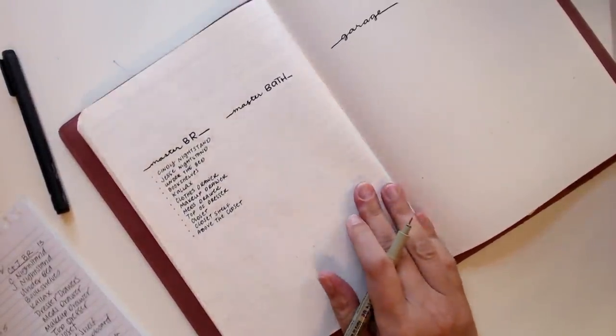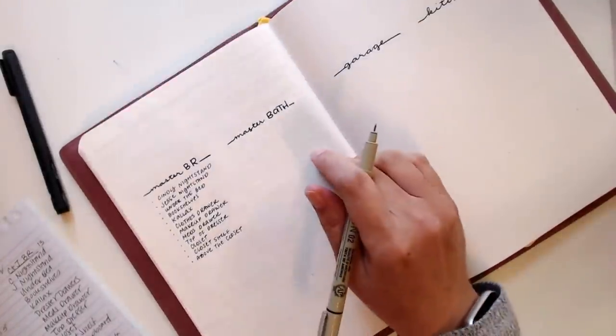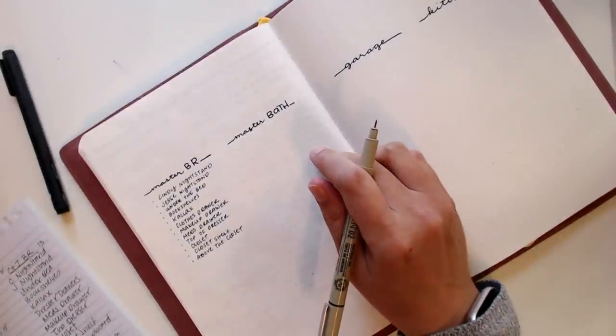We prepared for a weather change, yeah. We did do a lot of fixing.